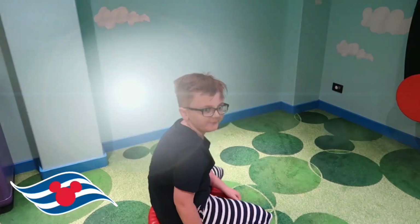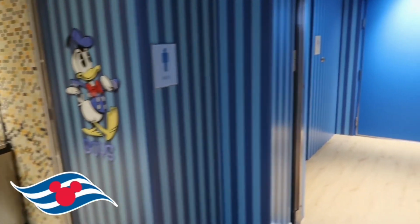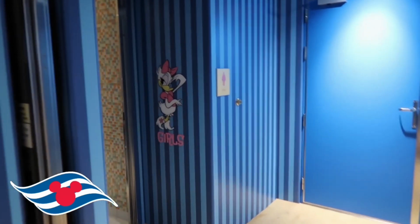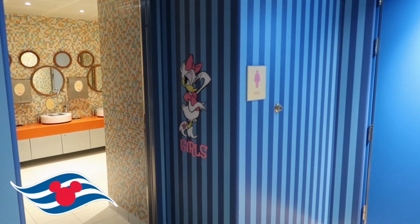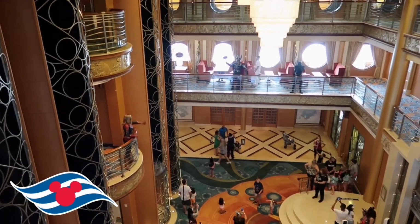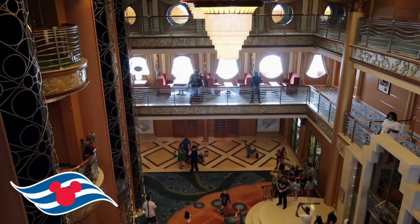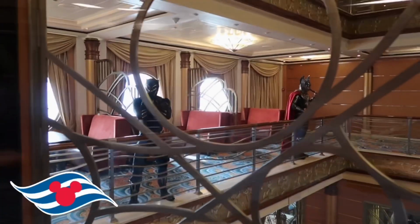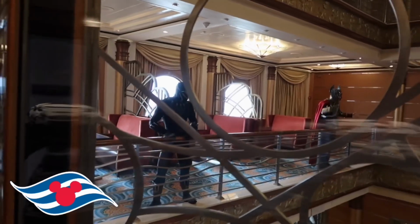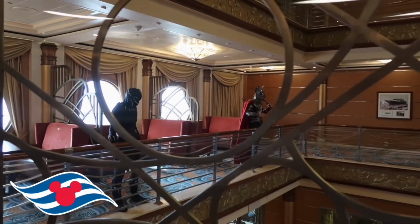Hello. Even the bathrooms have cute little theming. Look at little baby Donald there, and there's a baby Daisy. Very sweet. Wow, it's a Marvel frenzy. We've got Captain Marvel, we've got Thor and Black Panther. So we're going to go down and see if we can get a bit closer. Oh look! Black Panther is waving to Oscar and then we can see Thor.